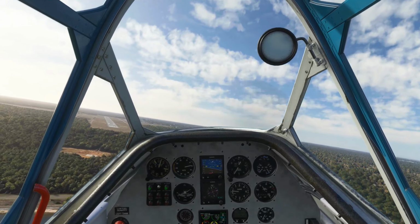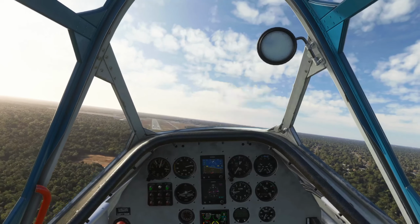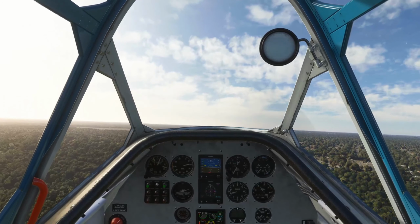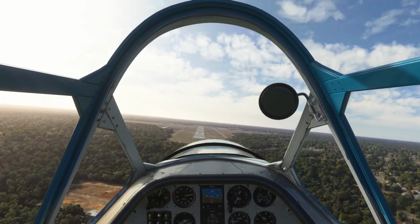All right, we're turning onto the runway now. Had a brief hiccup with the engine, which was odd, but oh well. We're coming in to land, I'll just bump myself up so I can see.